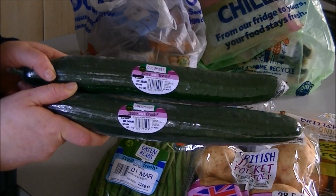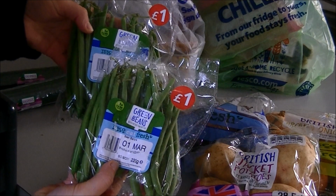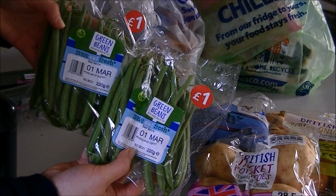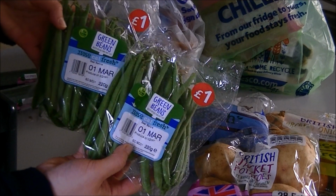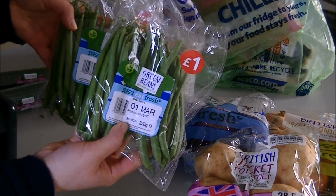Okay, so on to some of the fresher stuff. I've got 2 whole cucumbers, 2 packets of green beans. These are actually for tonight to go with our pork, and I've got a really nice recipe for these. I think it's a Jamie Oliver recipe, and it's with anchovies on the top of them, so somewhere in here there's some anchovies as well. It's a really great recipe.